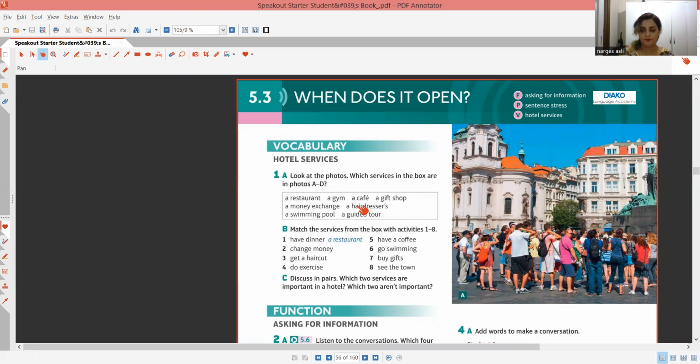A cafe. A gift shop. Gift shop بچه‌ها مغازه‌هایی که میرن سوونیر میخرن. سوونیر چیه؟ سوونیر مثلا وقتی شما میرین هر کشوری یا هر شهری یک سوغاتی از اون شهر میارین برای کسایی که حالا میخوان ببینینشون، به عنوان سوغات کوچیک. گیفت شاپ‌ها کارت پستال دارن، سوونیر دارن. Money exchange، جایی که میری مثلا تومن رو ریال میکنی.